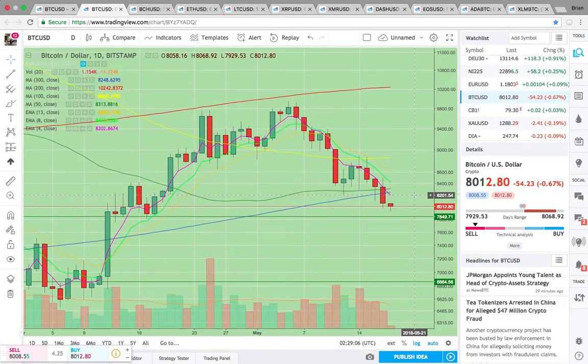8,200. If 8,200 remains resistance, and then you've got at the top here is 83. This 8,200 to 8,300 resistance zone. If it can't break out above that 8,311 level, that's going to signal more downside risk.